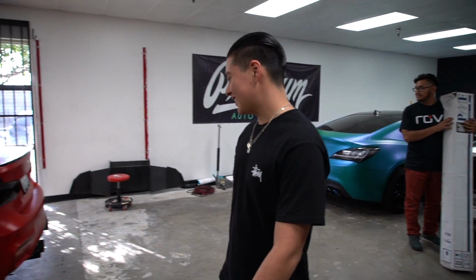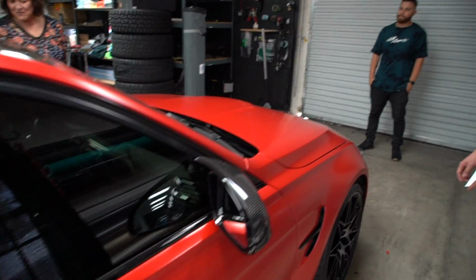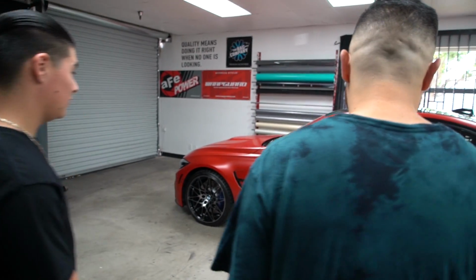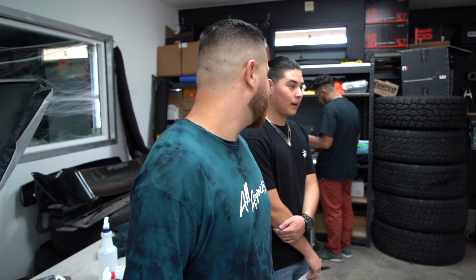This thing looks sick. Oh my god, it looks beautiful. The carbon pops out on it too. Oh, the carbon fiber right here. Yeah, thank you for letting us do it, bro. No, thank you for giving us the time to do it. And it's just cool that you took all of the other precautions that were available. Yeah. The ceramic coat, you're gonna love it.